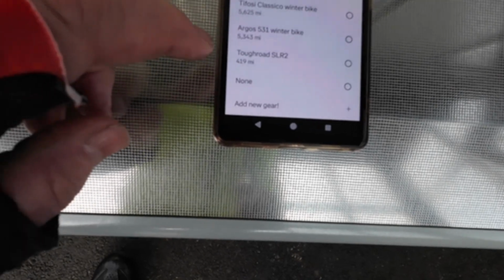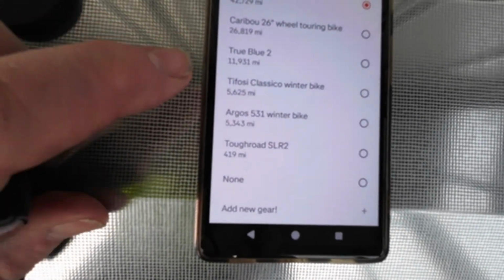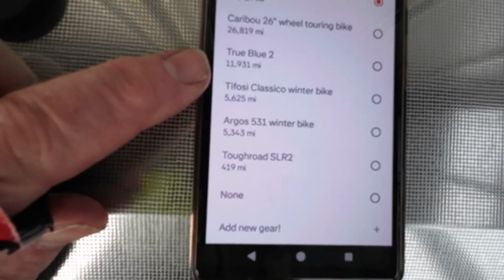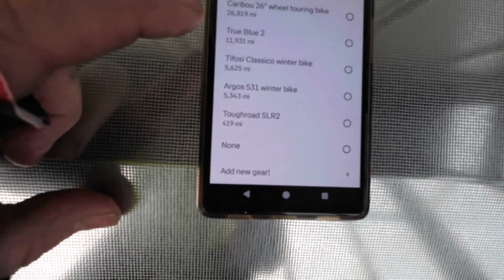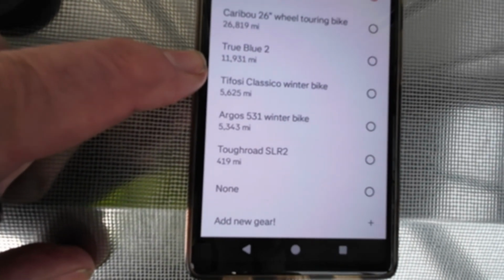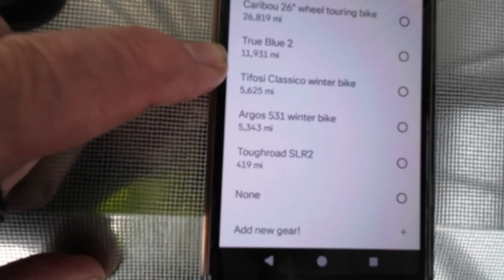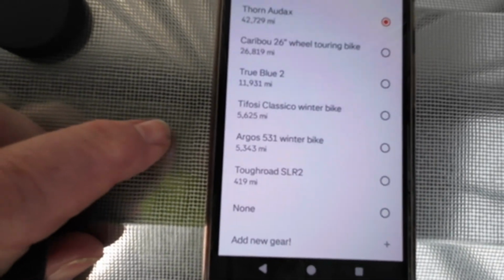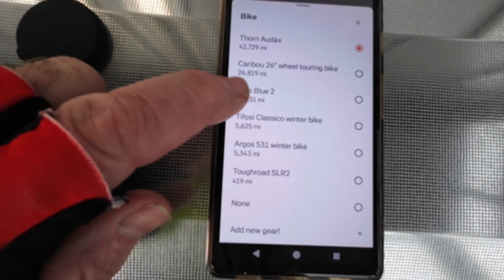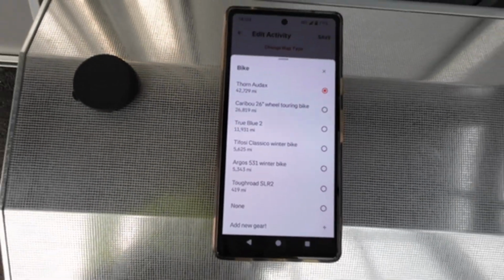And there's the blue one. Again, I'm not sure if those figures are correct, it may be more than that. Some of the rides might have gone on to different bikes. That was 11,931. So again, that doesn't quite stack up really. Why would that one have gone first before that one?